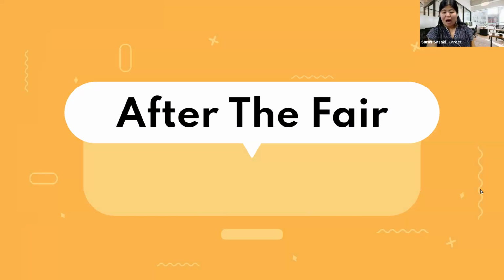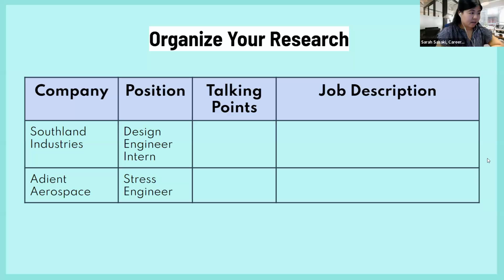So now, when we're looking at after the job fair, firstly, I think it's really great to organize that research from the notes you took down, just so you don't lose it. Put it into an Excel sheet, into a table like this, where you can bring up the talking points you covered, as well as what the job description is too, for your own records there.